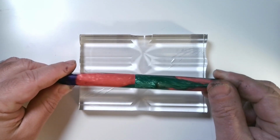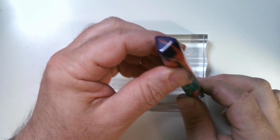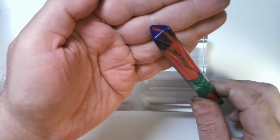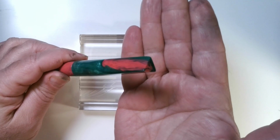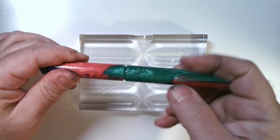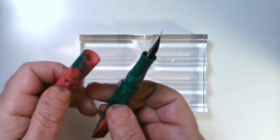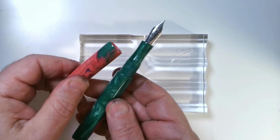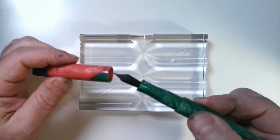But neither of these pens are created on a lathe by hand the way that Sean does it. And it's just remarkable to me that he can create what seems like such a perfect shape, so smooth, so wonderful in the hand, and do that all by himself by hand without mass producing it in a mold. It has a 1.1 stub nib on it.